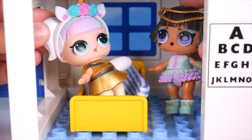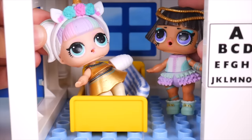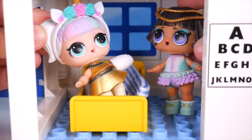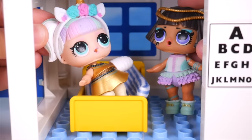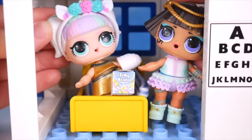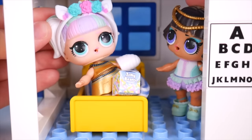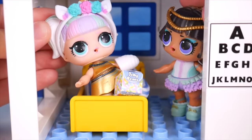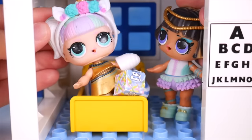Hi, unicorn. Oh, hi, Pharaoh babe. It's so nice of you to come visit me. Yeah, when I heard you were in the hospital, I just knew I had to come see you. Plus, I brought something special for you. You did? What is it? Let me get it. There you go. It's jelly beans. They're my favorite candy. Thank you. You're welcome. I was hoping it would cheer you up. Oh, it definitely did.